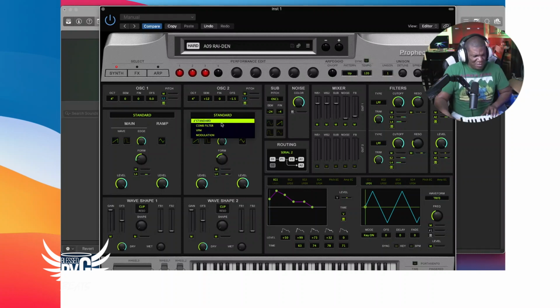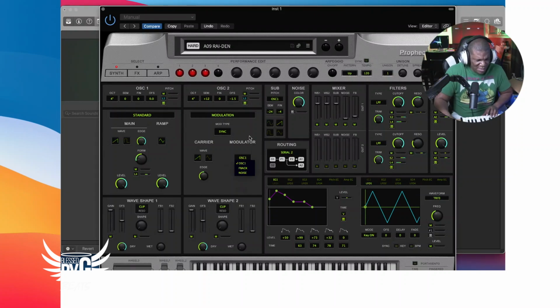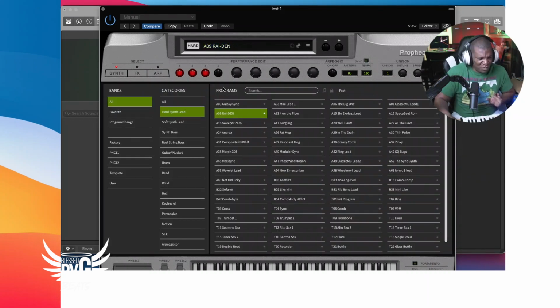Oscillator 2 looks like a few different things. Edge. And then the modulator, you can get that from being modulator, oscillator 1, frac, and noise. That's pretty dope. That's pretty dope right there. Oh, yes. I am liking this, man. This is so dope. Let's go through a few sounds on this. I've already favorited that Raiden.